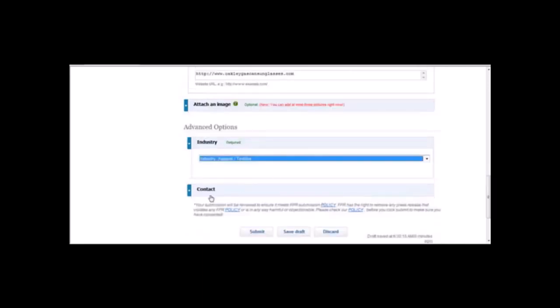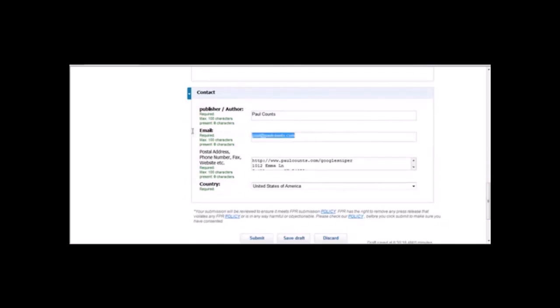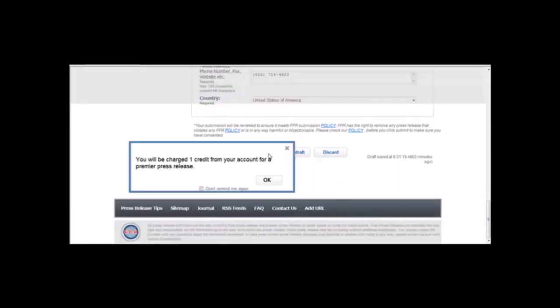And then go ahead and choose contact. And just put in your main contact details. And then for your website, you're just going to go ahead and just plug that. You don't have to plug in your website again, but you could if you wanted to. You could put your address or just put in like your phone number for people to get you. Whichever one you want to do. And then go ahead and come right down here and choose submit.